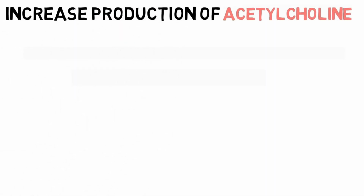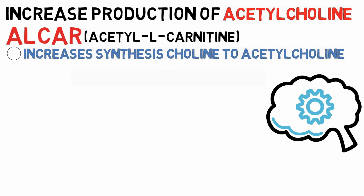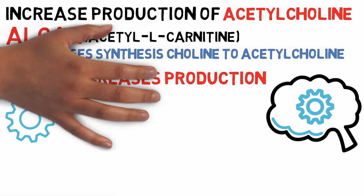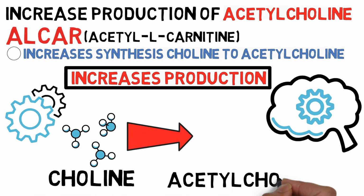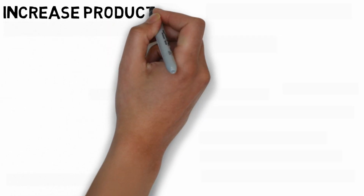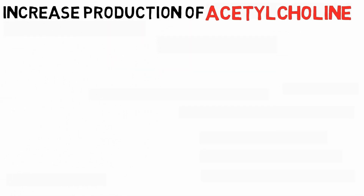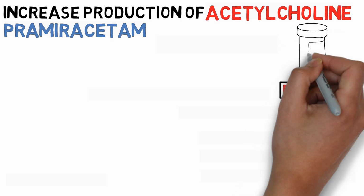Among the nootropics that increase production of acetylcholine in the brain is ALCAR, acetyl-L-carnitine, which increases the body's synthesis from choline to acetylcholine. So it doesn't supply you with more choline like the substances above. Instead, it increases the body's natural conversion of choline to acetylcholine. Others that affect natural production of acetylcholine are pramiracetam and coluracetam, which are both racetams, a group of drugs that affect cognition.